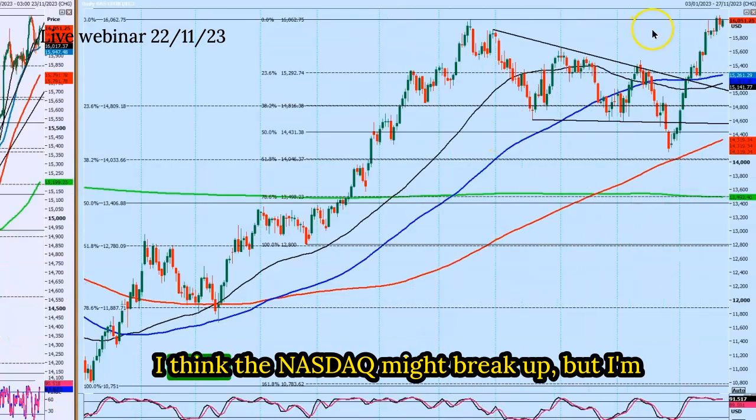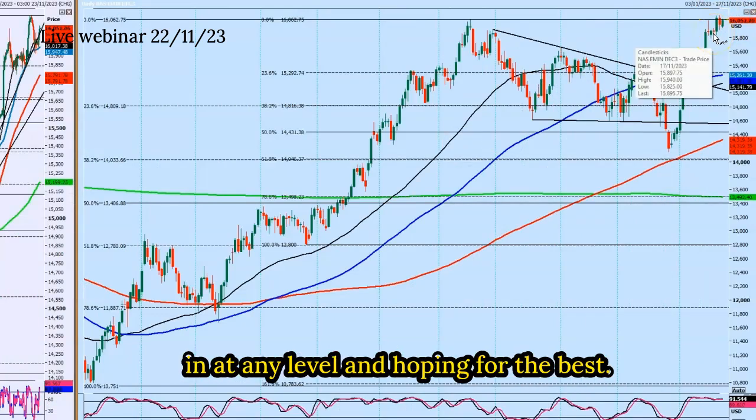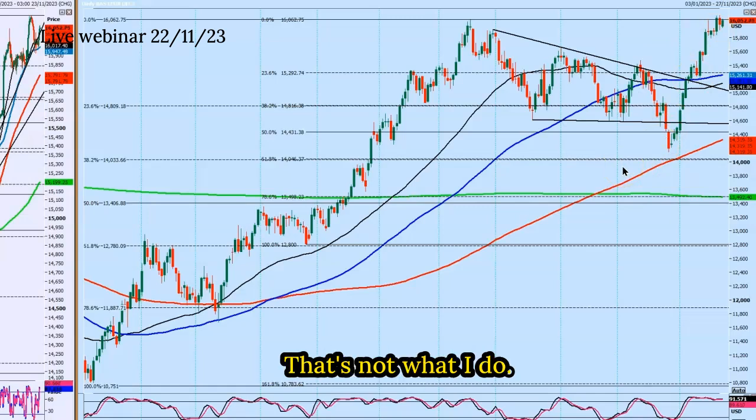Okay, yes, I think the NASDAQ might break up, but I'm more interested in actually buying at a decent support level than just getting in at any level and hoping for the best. That's not what I do.